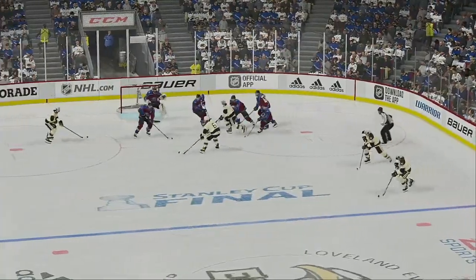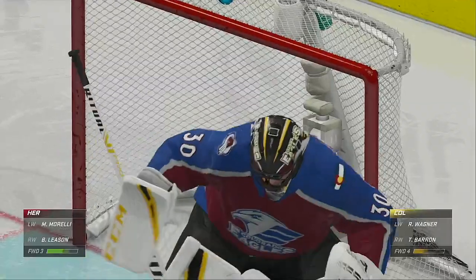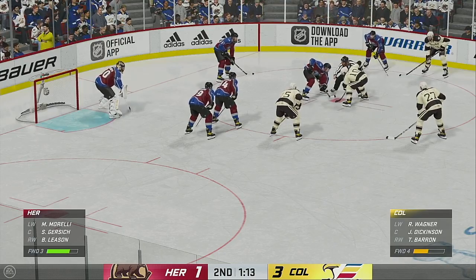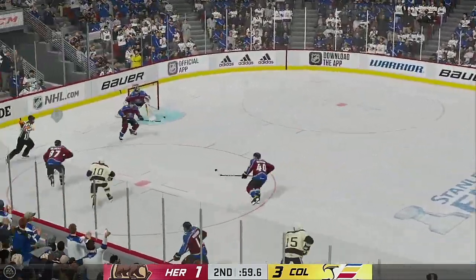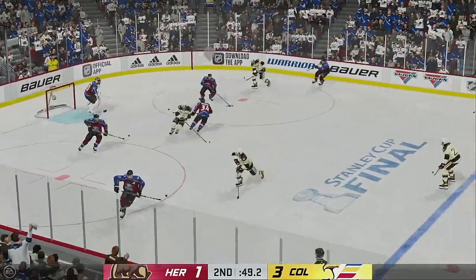I want to go back to that chance we had just a moment ago. The goalie reads the play well, makes a great save on a really good scoring chance. Just here in the late stages of this frame, the Eagles have been getting solid offensive contributions, leading 3-1. Gilbert stick handling in his own zone. Angles it over to Wagner. Fails to find the open man.